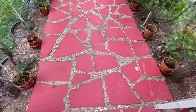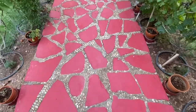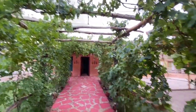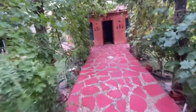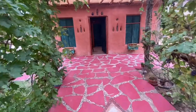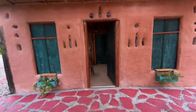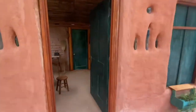So the husband laid this walkway, and then they planted vines, and there's this arch here, which is gorgeous. And the walkway leads to a traditional Mexican casita, which is the wife, the grandma's little oasis out here.